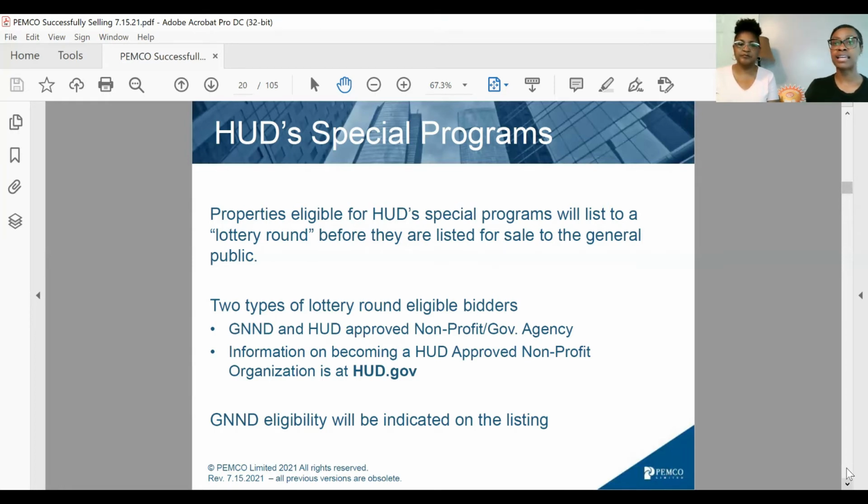The HUD site is great. As you filter through their site, it'll show you if they have any. You'll see what they have for the Good Neighbor Next Door program and for the opportunities to purchase as a nonprofit or a government agency. And you'll know when you go to the website what the criteria is for the Good Neighbor Next Door and for the HUD approved nonprofit agencies, so there'll be no confusion. You'll be able to understand exactly if you fit into one of those categories.